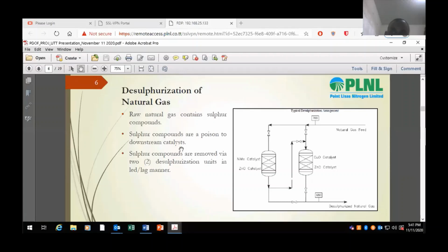If you look at the diagram on the right here, this is basically how it's configured. The first bed, the 108DA, is comprised of two types of catalysts, the NiMo catalyst or nickel molybdate and a zinc oxide catalyst. The second bed is comprised of a copper oxide catalyst and a zinc oxide catalyst.